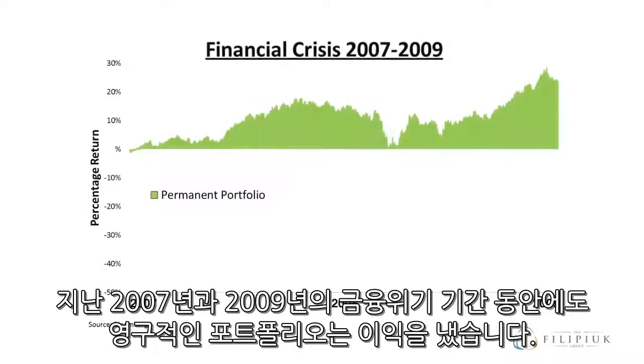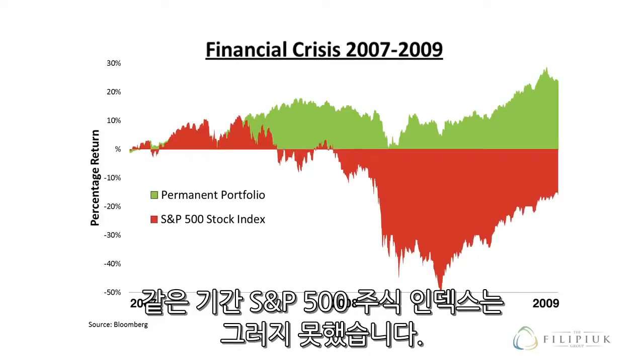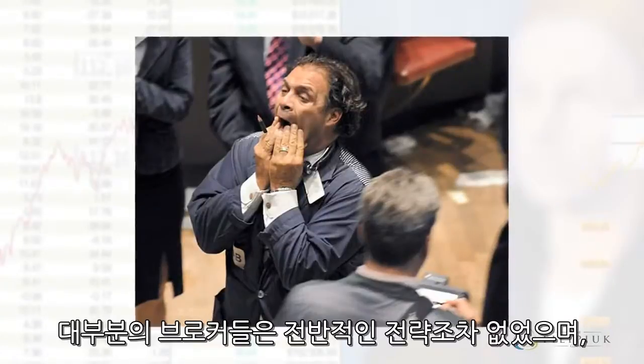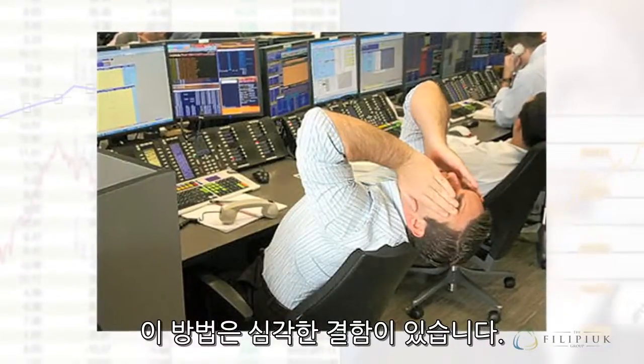Over the financial crisis years of 2007 through 2009, the permanent portfolio actually made money. As many can remember, the S&P 500 stock index did not fare nearly as well. As one can see in the chart, an investor made money in 2007 and 2009. This is outstanding performance. Most brokers or advisors don't have an overall strategy. They change things periodically based on asset values or technical analysis. This methodology is seriously flawed.